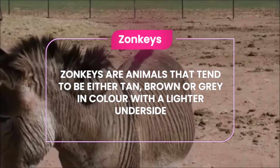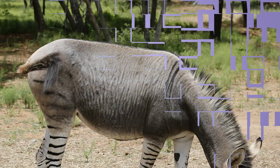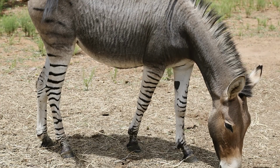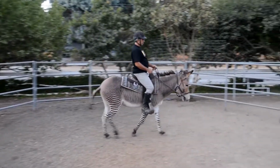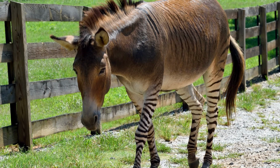Zonkeys are animals that tend to be either tan, brown or gray in color with a lighter underside, and it is on the lighter parts of their body like their legs and belly where the Zonkey's darker stripes are most prominent. The Zonkey also has a black mane which extends along the ridge of their back to the tip of their black tail, and a large head and ears which makes the Zonkey look much more like a donkey than a zebra.